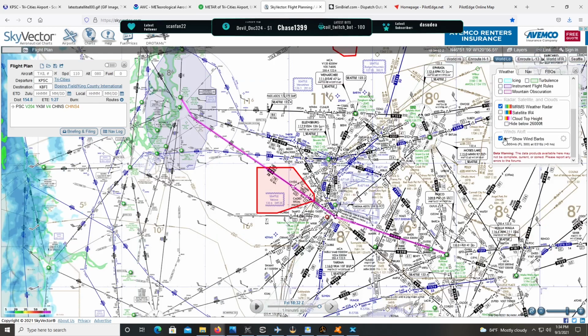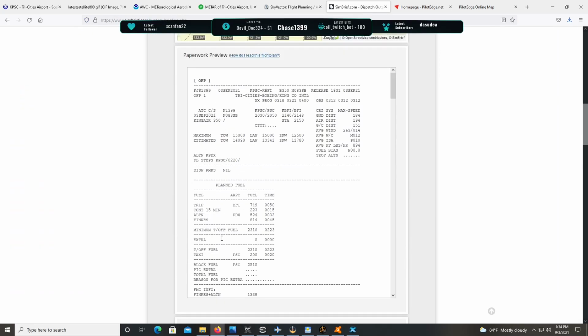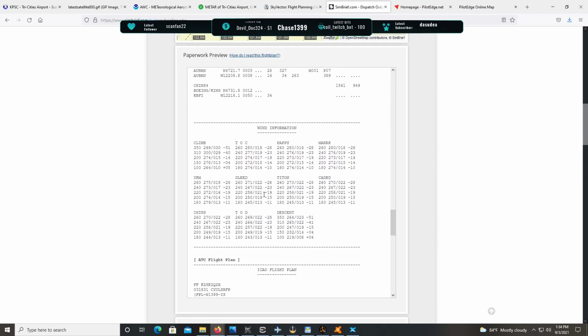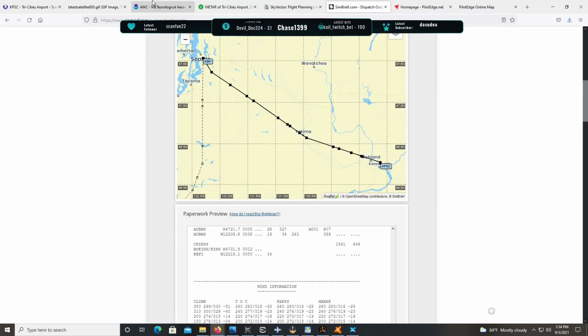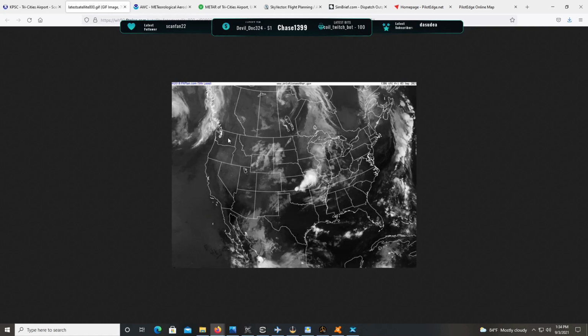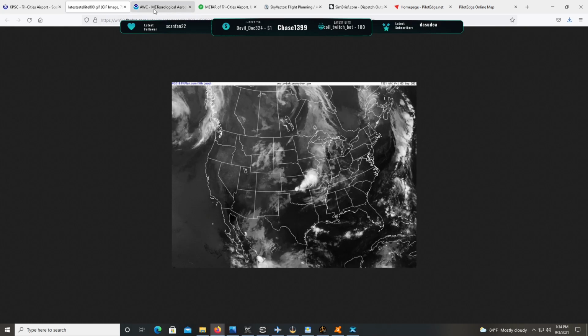22,000 feet winds. Slight headwind, not much. Very slight headwind. It's a 20 knot headwind at altitude, so yeah, that's not bad. And you can tell the weather is really nice. There's no clouds except for when you get close to Seattle, might get a little bit of clouds, but otherwise good to go.